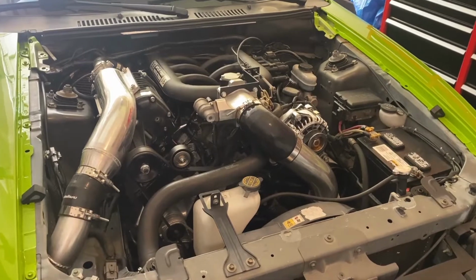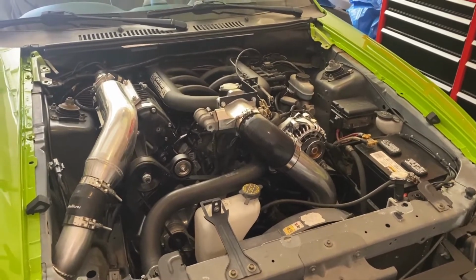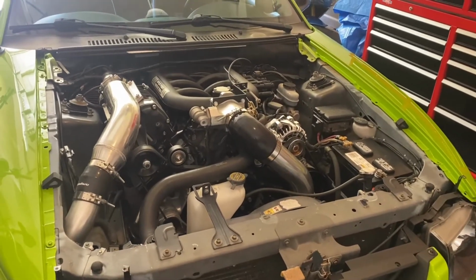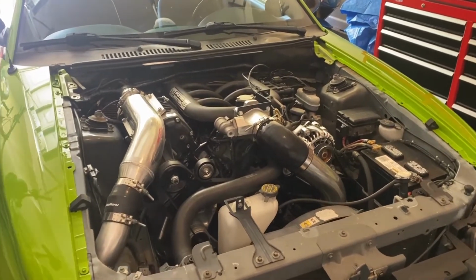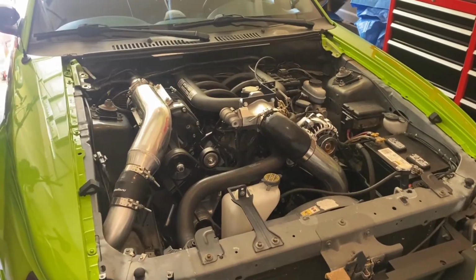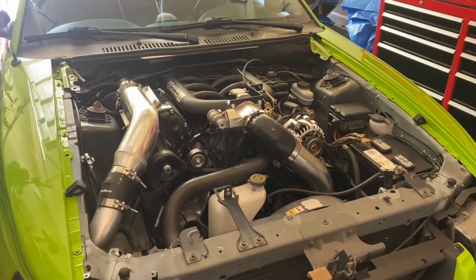That may sound very low to you guys. I don't believe in talking about crank horsepower numbers. I believe in talking about wheel horsepower numbers. I don't measure my wiener from the back of my balls. I don't feel like measuring horsepower that I can't use.